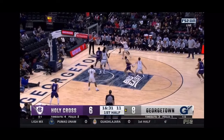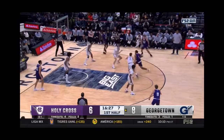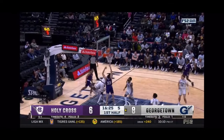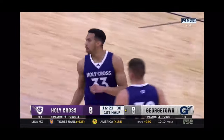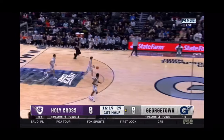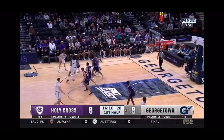7-2 on the floor. Holy Cross swinging it around. Shot clock down to 7. Drive into the lane, off the mark, and another finish inside by Caleb Kenny. He skied above the rim to go get that one. Well, and Kenny's on the open and susceptible for Georgetown, giving up an offensive glass.